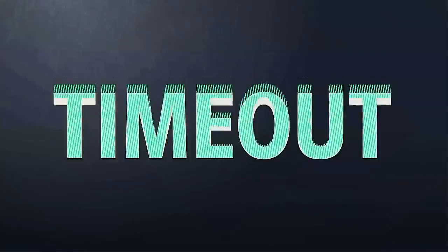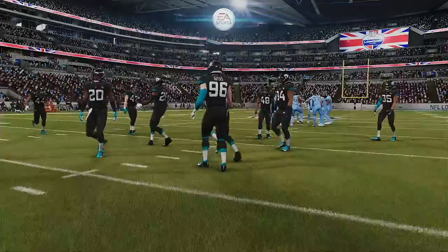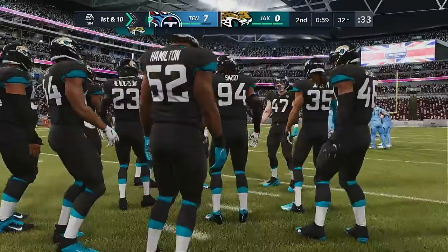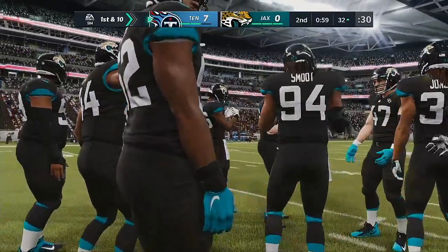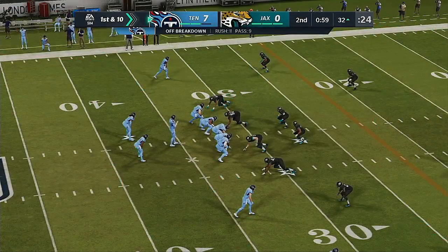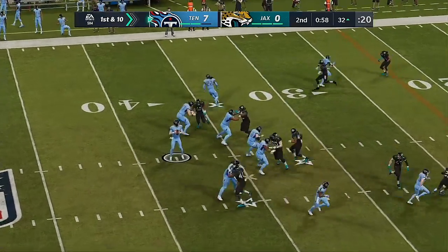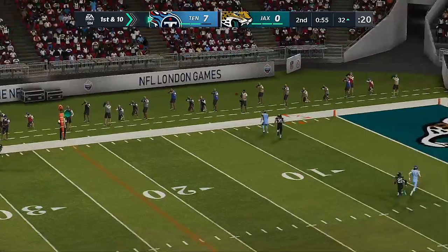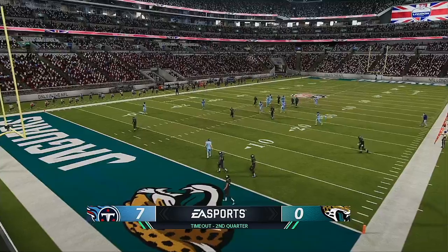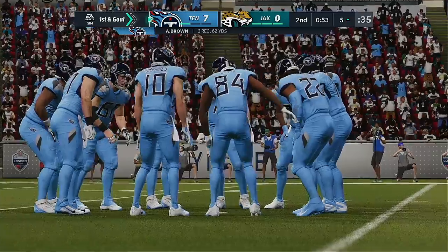Tannehill able to find Henry out of the backfield. The Titans going to use the first of their timeouts as they'll stop it with a tick under a minute to go before half. From the 32 now, here's first and 10. Again, Tannehill. His throw caught at about the five. Now Tennessee going to use the second of their timeouts as they get the stoppage with a little over 50 seconds to go in the first half.